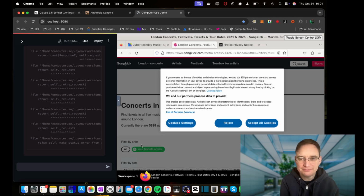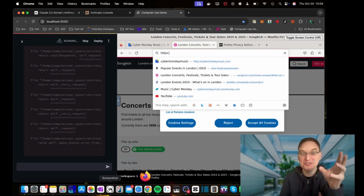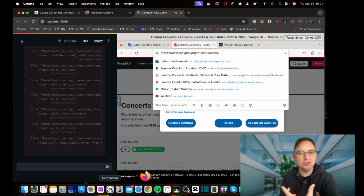So let's see how we get on with this. It's still running, by the way. So anyway, while we do that, I was looking at... Oh, it's still thinking. It's so easy to get distracted because it's controlling the virtual machine and it's like, oh, what's it doing? There's an element of trust here that you need for this.